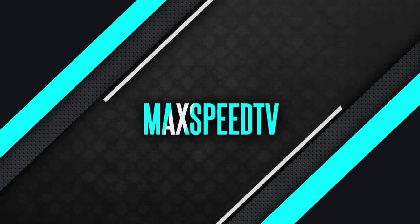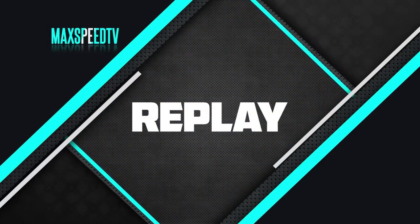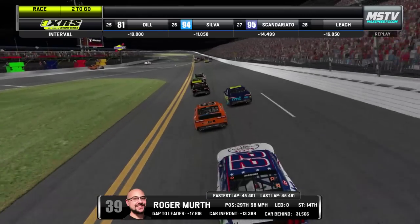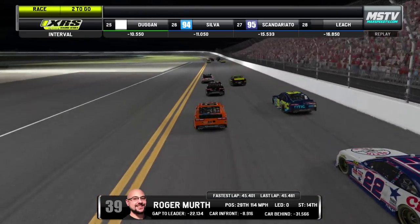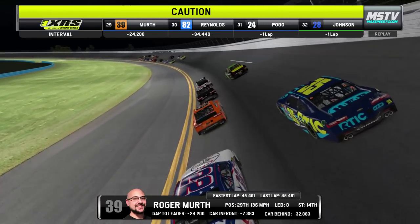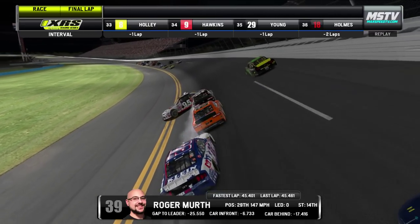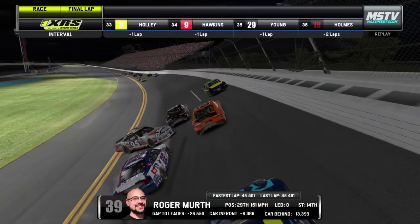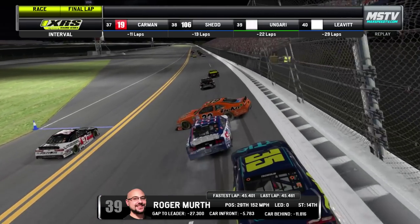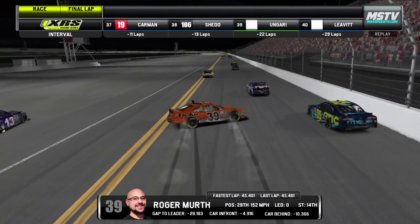Let's go back and see what happened. Oh, that's upsetting. I hate that for him. These guys really were running so well. Ooh, that was close. Yeah, that will end the race. They're going to come around and get the white flag here. Now, these guys are kind of getting a little dicey up here. Ah, it was a bumper hook. Yep, bumper hook, and Roger Murth just got caught up in it. Oh, man. It was Darren Scandarito that got turned. Dang, I hate it for them.